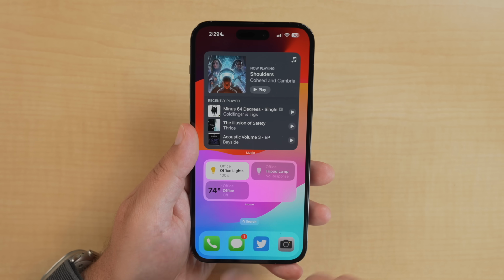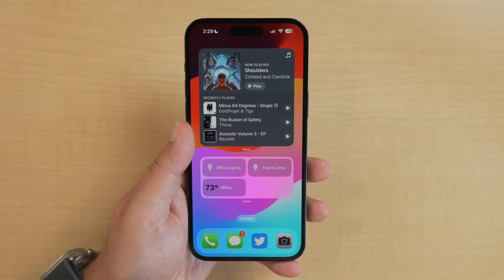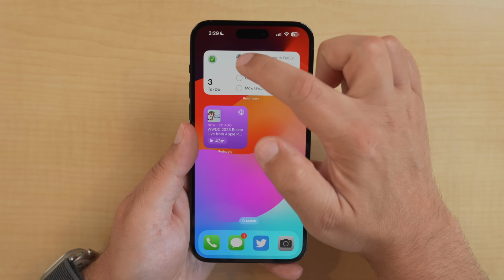There are finally interactive widgets available that let you take actions like mark a reminder as complete, turn off a light in the Home app, all directly from the widget in either the home screen, lock screen, or in Standby.